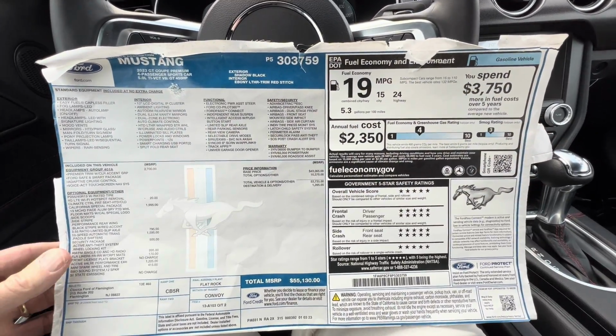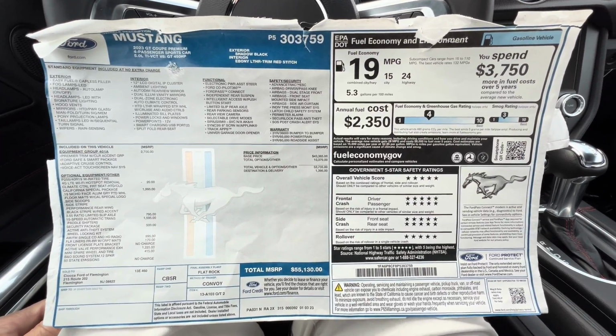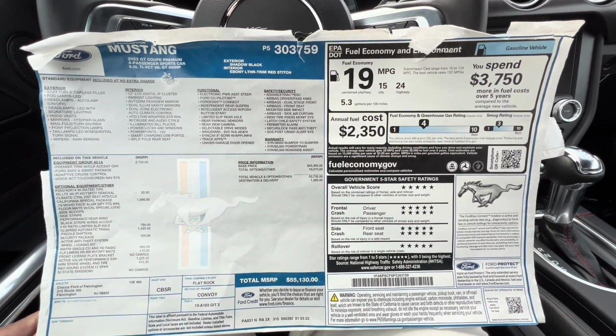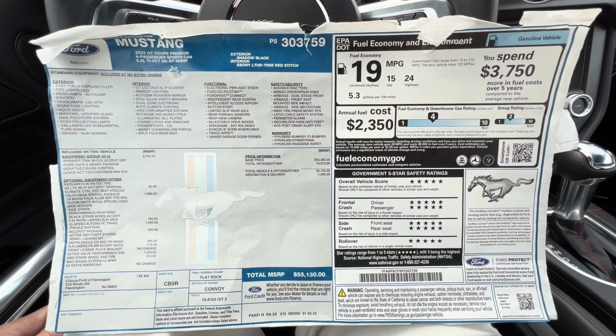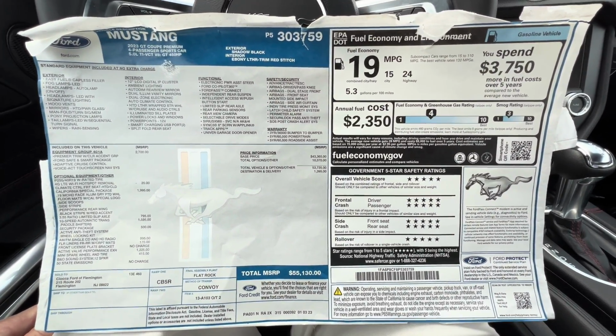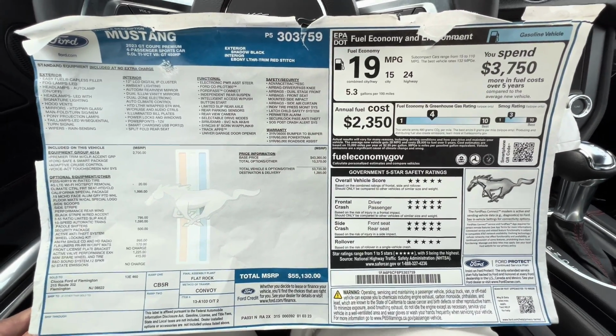Before we drive, here's a quick shot of the window sticker that was laying in the back seat of the car. So feel free to pause the video to zoom in, see everything that is optioned into this 2023 Mustang GT Premium California Special. And now, let's go rip it down the road.